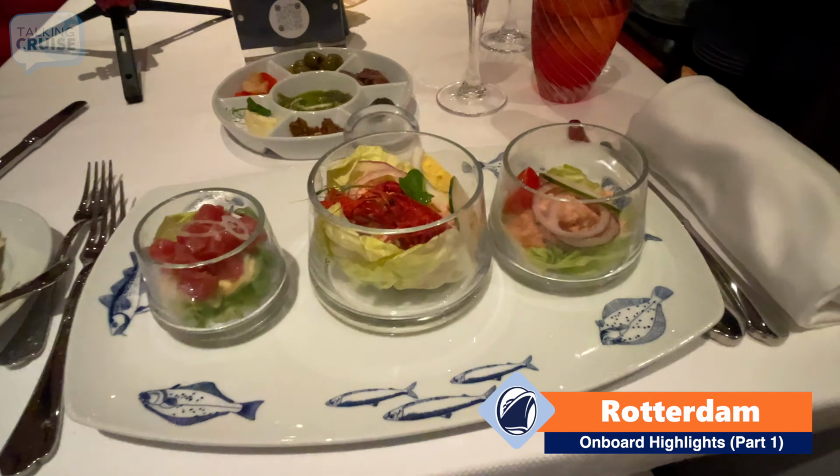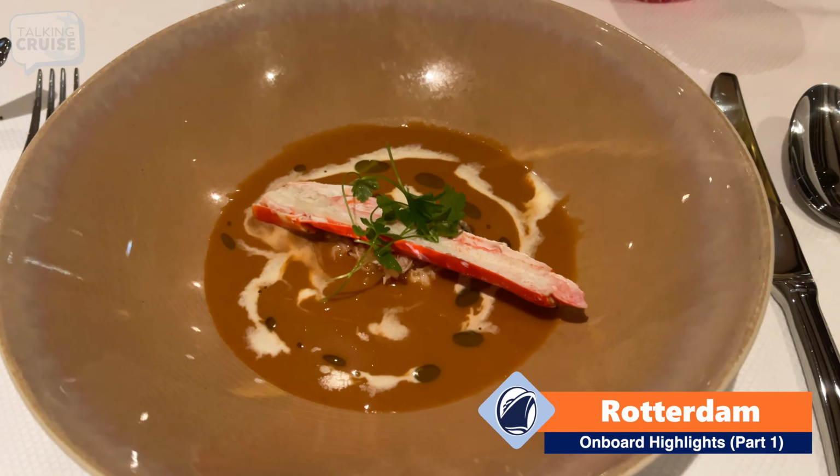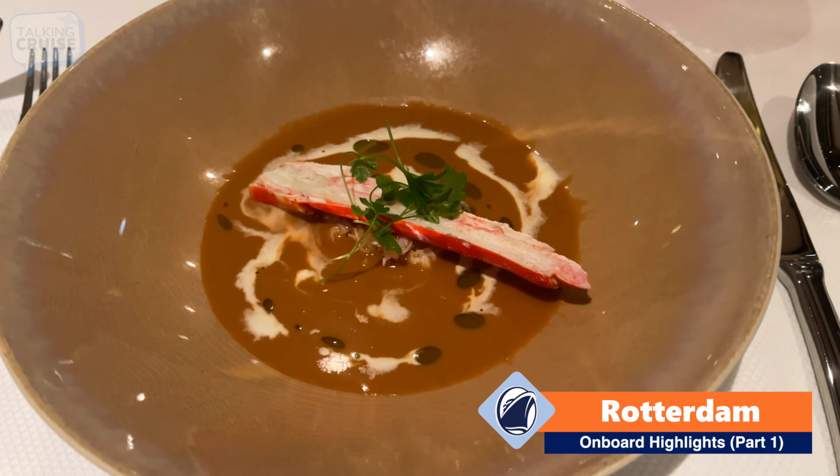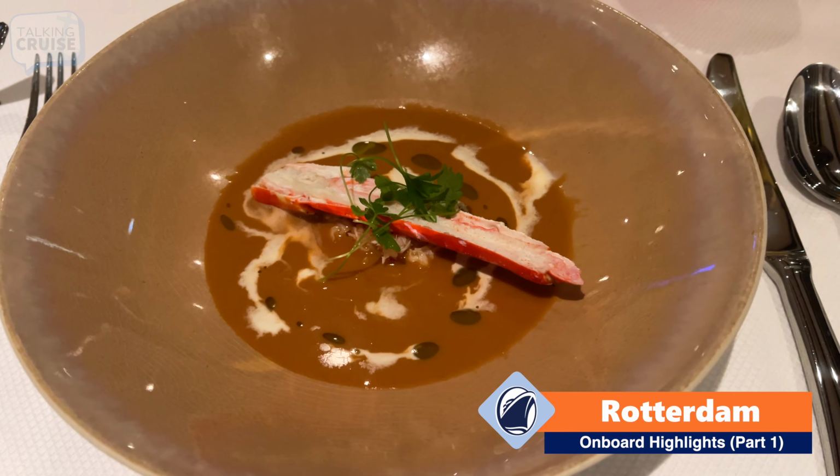Wow, that looks fantastic. Beautiful plating as well. And here we have the crab bisque. Looks very nice with some creme fraiche and the little drops of brandy on top.